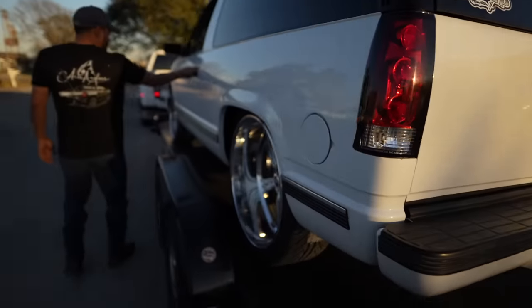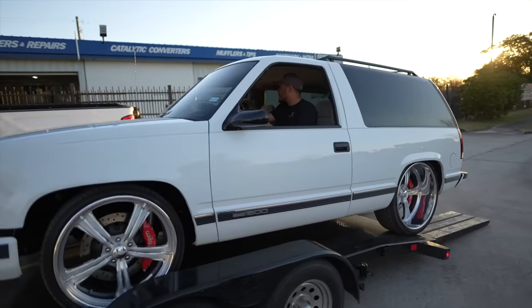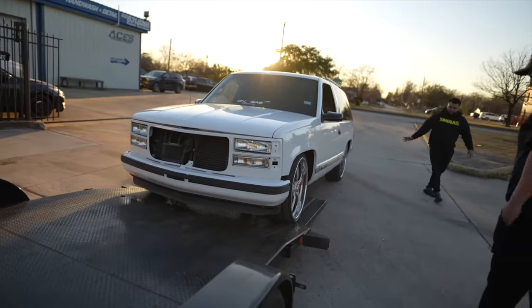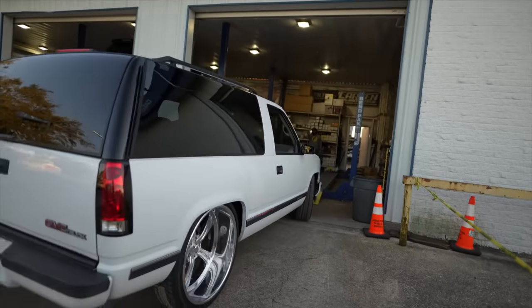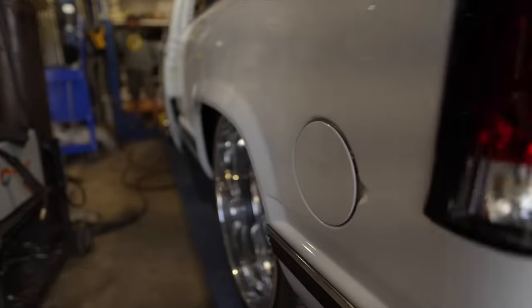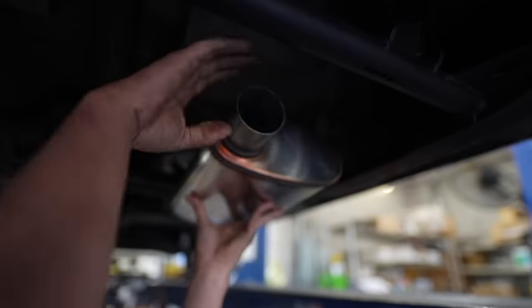How you been? Got a new project. We got a Tahoe that I need a muffler for, so that's over there. It's on the side. You remember how to drive it back through? It's been a minute. Put it in here and then just run a pipe over here and then dump it back on.